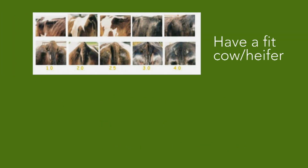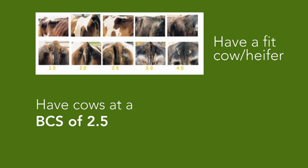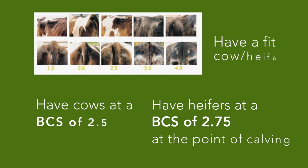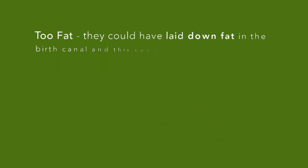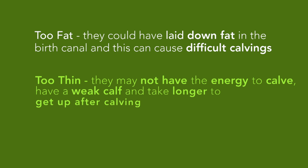You should have fit cows and heifers. Ideally, cows should be a body condition score of 2.5, while heifers should be a little stronger at 2.75. If animals are too fat, they could have laid down fat in the birth canal, and this can cause difficult calvings. If they are too thin, they may not have the energy to calve, have a weak calf and take longer to get up after they calve. Any difficult calving may delay animals going back in calf.